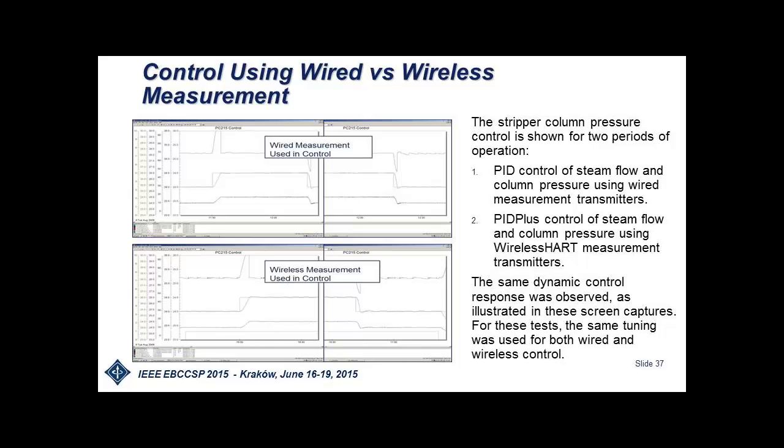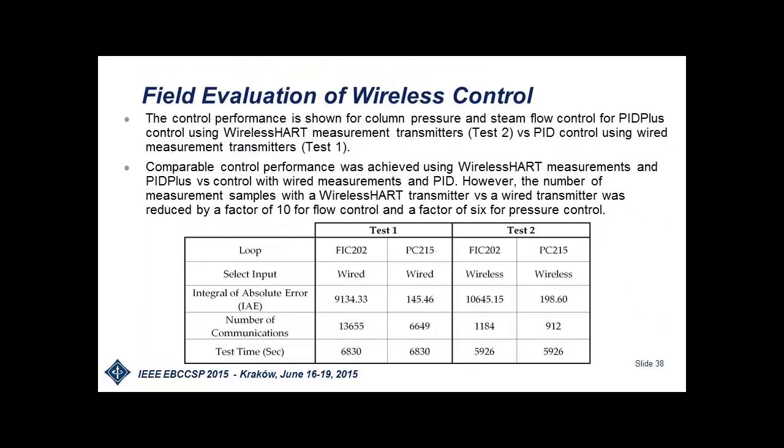So we did two campaigns, one with wired, one with wireless. In this particular case, there was zero change in tuning. We wanted to demonstrate that you tune the controller just the way you always tune it. You don't have to worry about how often the measurement's being updated. And so in this particular case, we used exactly their tuning. And if you look at the integral of absolute error, there's not a lot of difference, but the number of communications is just radically different between the two. So again, with wireless, executing much slower, you can achieve pretty much the same response.